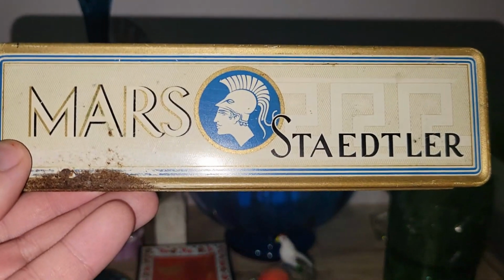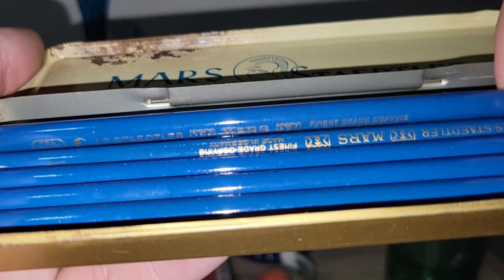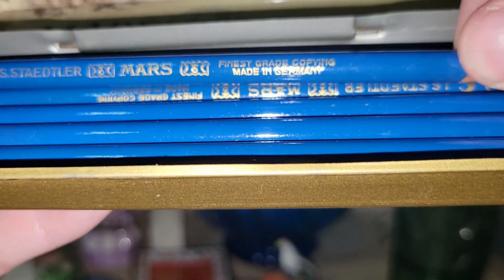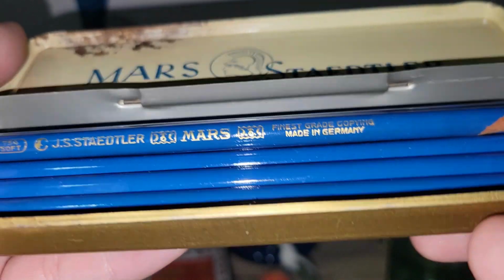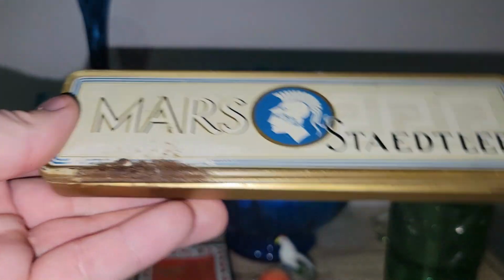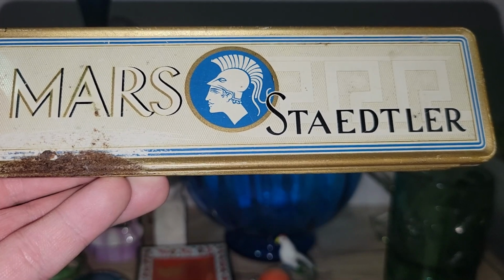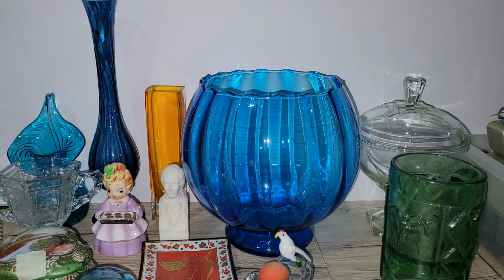I did find this really awesome Mars Statler pencil box, or pencil tin, and it still has some of the pencils in it. These were originally made in Germany, so that's nice. I'm sure these were very good quality pencils back in the day. So of course I'm going to do some research on those and see where those will end up being sold.